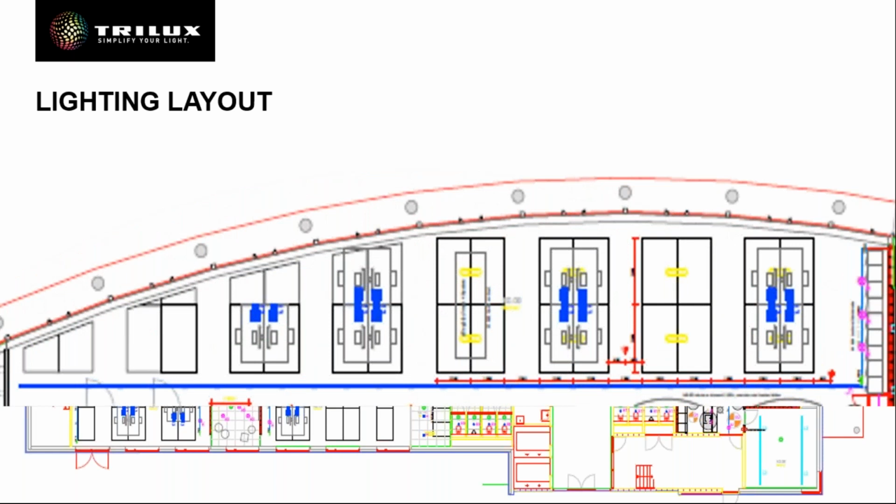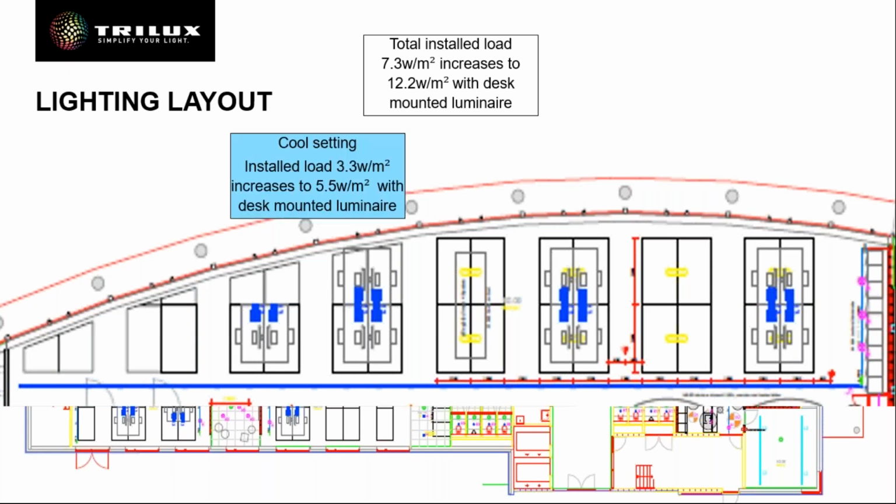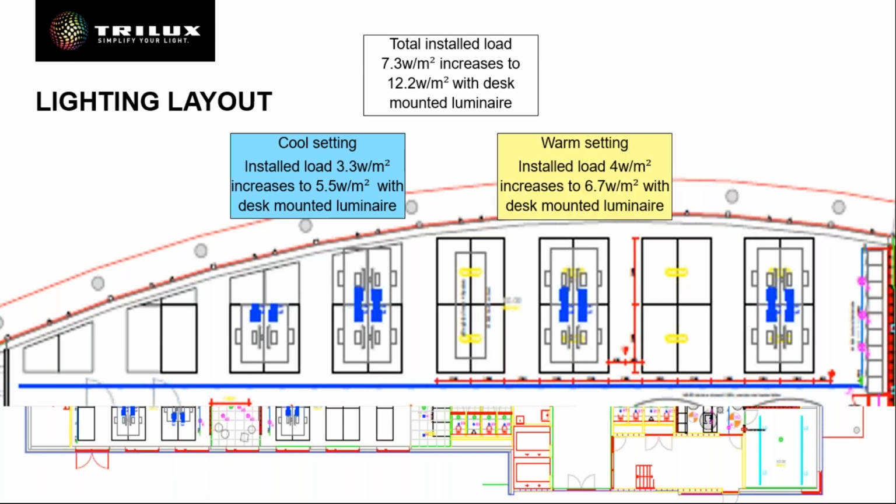So narrowing this down to the office area, here there is a connected load of 7.3 watts per metre squared without the desk luminaire. With the desk luminaires, this comes up to 12.2 watts per metre squared. But because all of the luminaires are HCL, the full connected load is never used. For instance, the cool setting gives a maximum of 5.5 watts per metre squared when connected, and the warm setting, this increases slightly to 6.7 watts per metre squared.